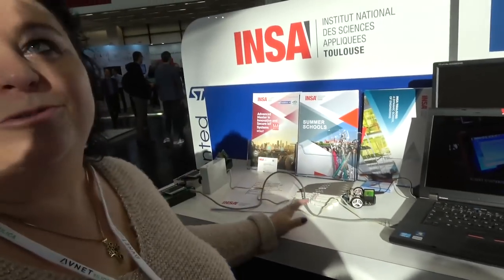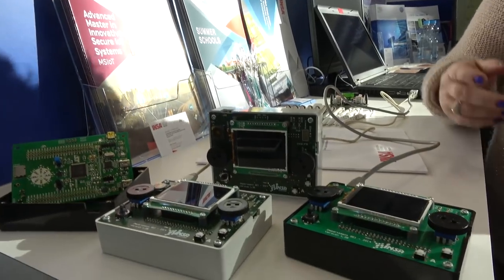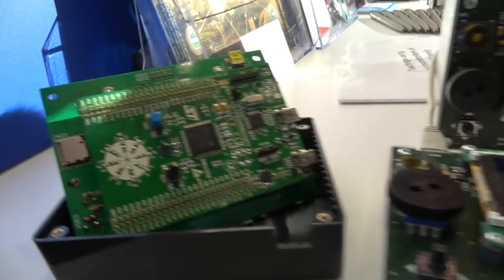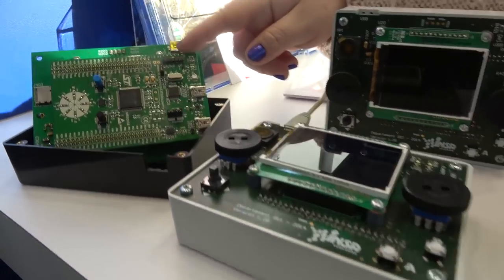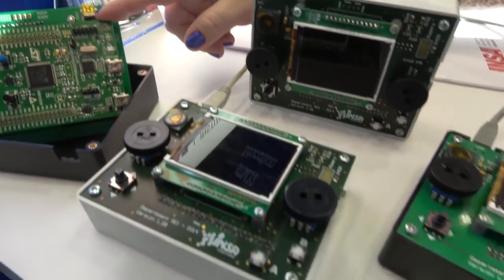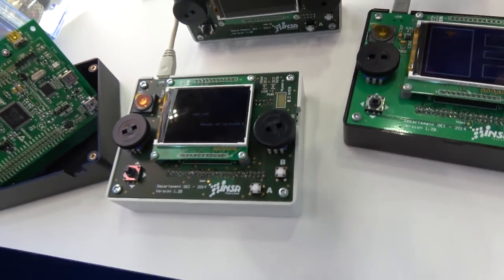Hello. So what are you showing here? So we are coming from INSA Toulouse, which is an engineering school in the south of France. And we show here the lab classes and the projects our students developed around the STM32 board. You can see here a gameboy developed by our students based on the Discovery STM32 board. There's a gameboy running there? Yes, it's a gameboy. You can play Tetris here if you want.